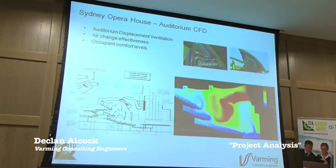They did a large number of different iterations on this until they got the preferred solution for it. The other image is just a sketch design of the design intent. So it's just an example of where this can be used.